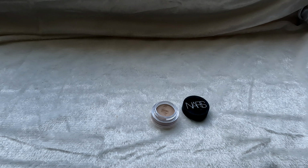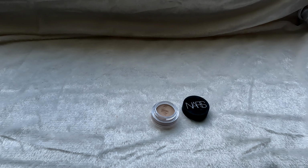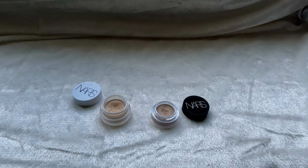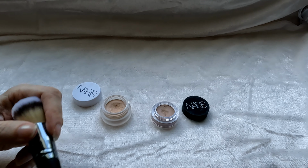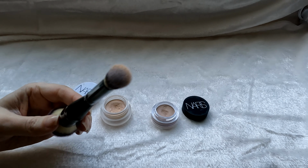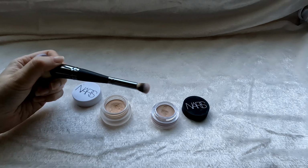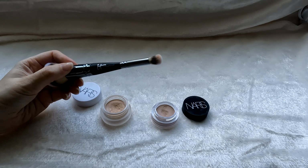I typically use the other NARS one, the light reflecting eye brightening concealer. It's the white one. I have it in Night Swan. This was sent to me. Some of these products are sent to me, but that has no bearing on my opinions, but this one I bought myself. And the way I've been using them is with this brush from It Cosmetics, and this is really the favorite one. This is their Heavenly Luxe Complexion Perfection number 7, and this end brush is just so perfect for applying concealer, be it on the under eyes, inner corners of my eyes, or elsewhere on my face. I just love it. It is perfect for that.